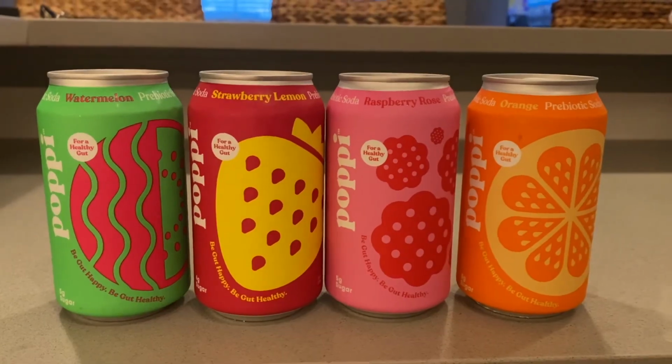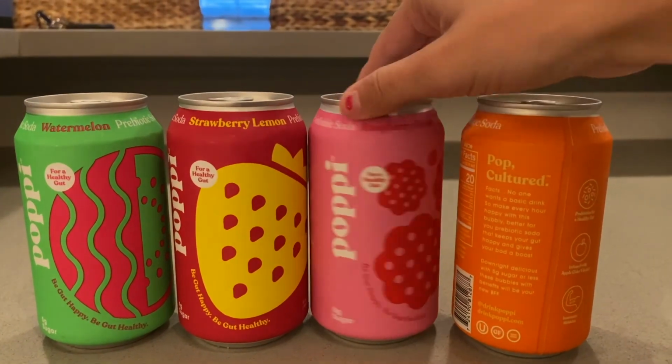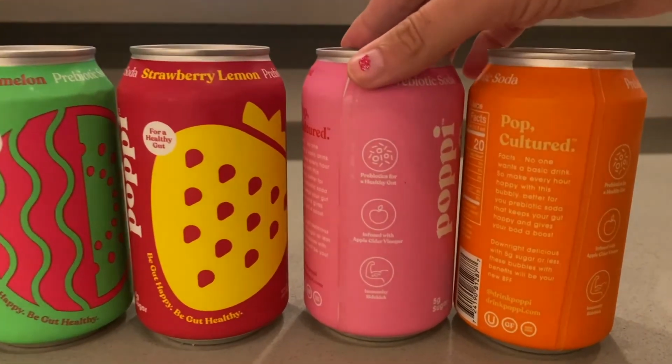It says total carbs 5 grams. I don't know if you care about that. This one has 5 grams of sugar, contains 7% juice. So the ingredients on it are sparkling filtered water, apple cider vinegar, raspberry juice, lemon juice, organic cane sugar, and natural flavors and stevia. Yeah, so I would totally get these again.